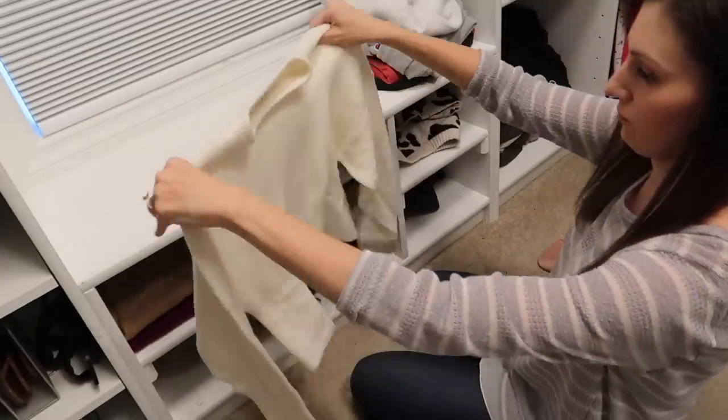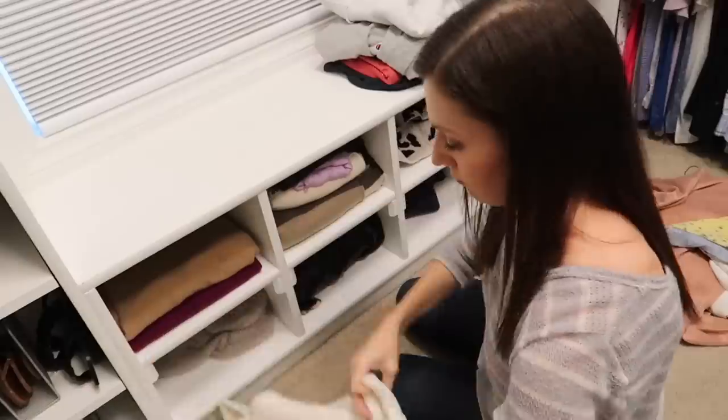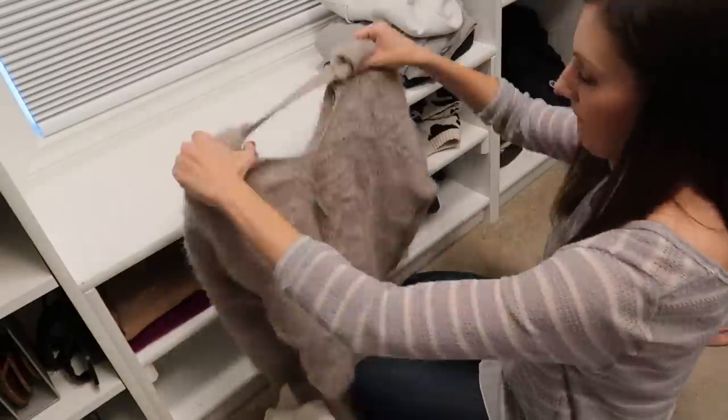But I have one last shelf of bulky sweaters that I can go through here and a couple I think I wanna get rid of.